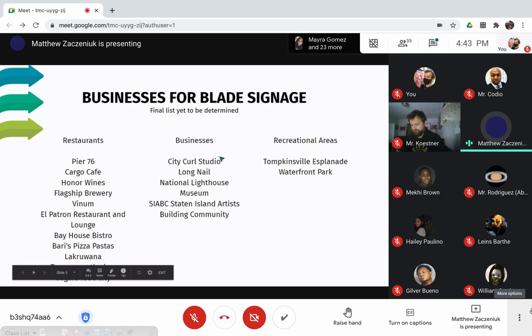Here are also some of the businesses, and I also added recreational areas because I'm currently working on the Tompkinsville Esplanade project. I think connecting this along with the current blade signage that I'm designing for all these other businesses would help keep it even more connected and present the downtown area even better.